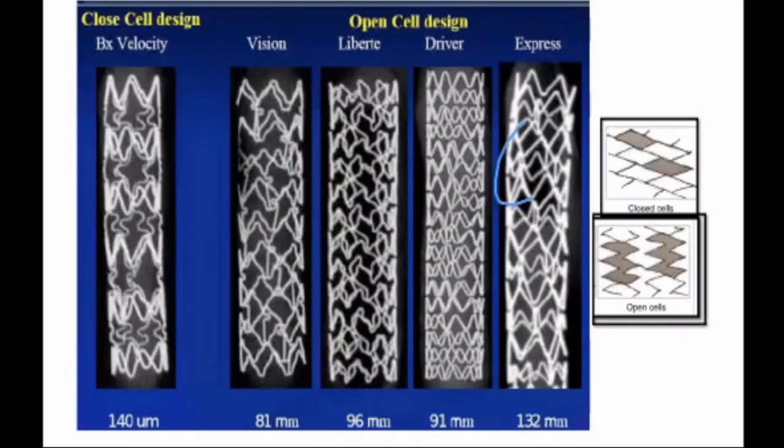Depending on the cellular configuration, multicellular stents can be broadly subclassified as either open or closed. For the open, not all struts are interconnected, with an open area of more than 5 millimeters. Their designs tend to have varying cell size and shapes along the stent and provide increased flexibility and delivery.